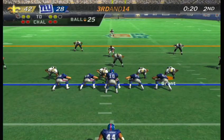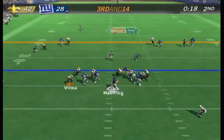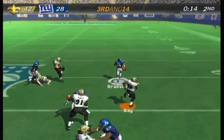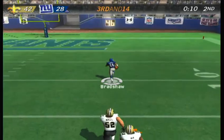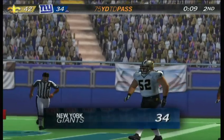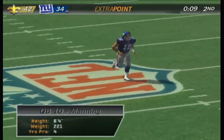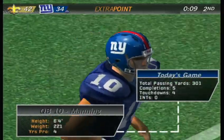The Saints with a 4-man front. They're blitzing with the throw, and this pass is completed. The 40, midfield, the 40, the 30, the 20, the 10. Touchdown, New York. Eli Manning is going to be the real deal. It's just a matter of time. There are times when he doesn't look very good, and there are times when he looks brilliant.